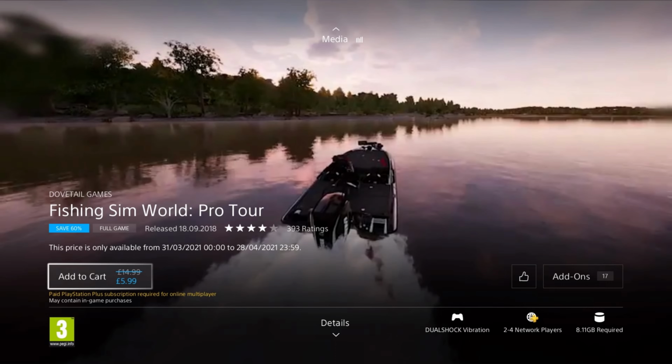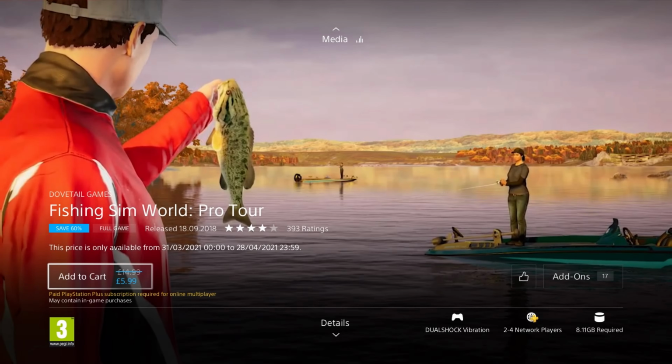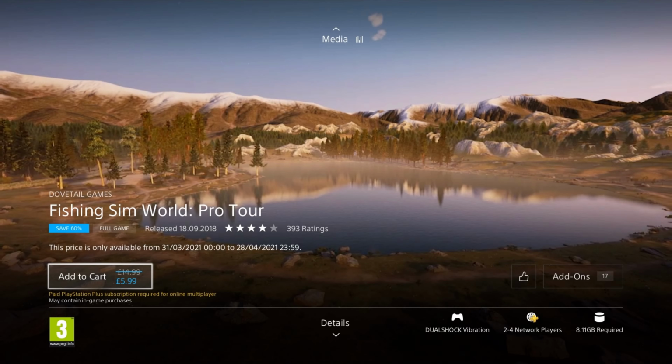It also features 10 venues, 29 species of fish, over 50 licensed equipment companies, dynamic weather, and really good fish AI. And it also includes a multiplayer mode where you can make your own custom rules for you and your friends to play with, which is pretty cool. This has way more content than the Eurofishing game, but it also costs a bit more. So if you're a fan of the real world fishing pros, you'll probably love this one way more. Either way, check them both out.